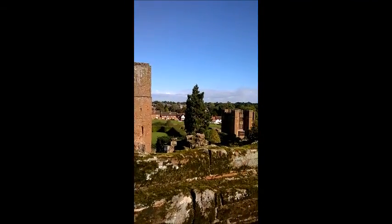You can see from the views here why it would have been such a good defensive place to have a castle. You can see for miles, well, you can see trees for miles. But isn't that beautiful? Now all I've got to do is work out how to get down.